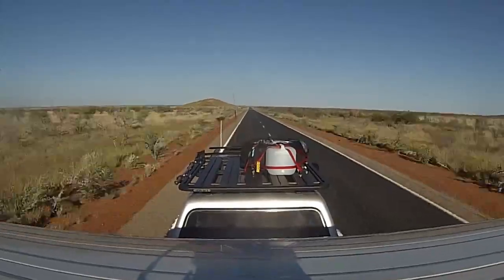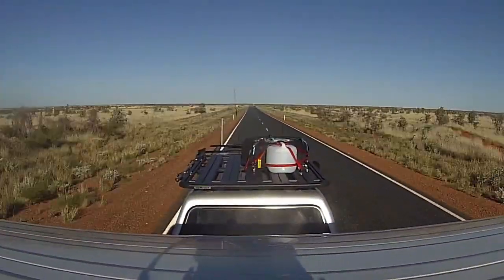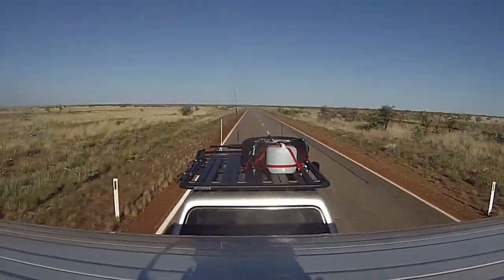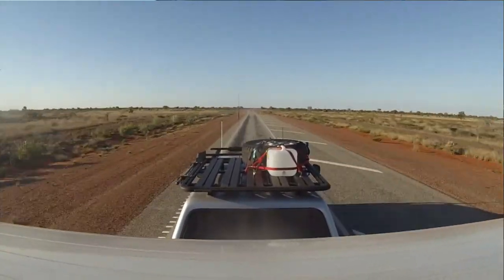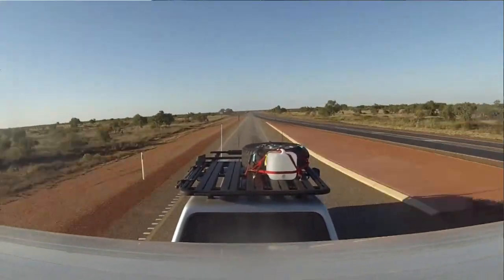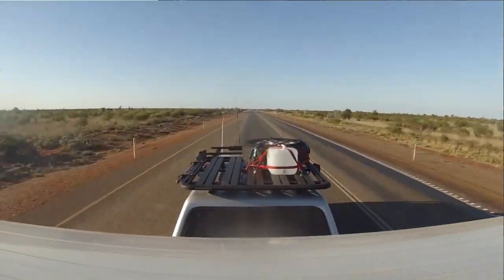Very few of the first settlers lasted very long, and those that did would have had to be very hard and determined people. And yes, there were some success stories from the region. We're just coming up to the intersection where the Great Northern Highway meets the highway that we've been on. We've been coming up the Northwest Coastal Highway, and this is where that highway joins together. For the rest of the time, we'll be travelling on the Great Northern Highway through to the top of Western Australia.